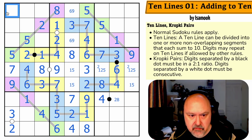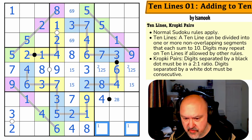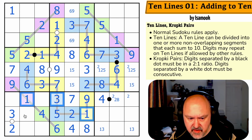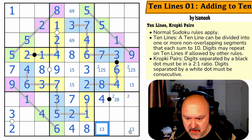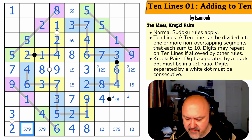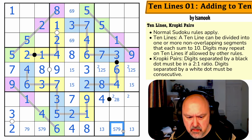1, 1. 1 is right in the corner. 1, 1, 1, 1. Not sure. 1 is in one of those two. 2, 2, 2 is in one of those two. 3 is, this is a 1, 3 pair because 1, 1, 3, 3 puts them down here, but I've got 1 and 3 looking down. That's a 1, 3 pair. So what's this triple? 1, 2, 3, 4, 5, 7, 9. There's no 5 there. Nope.